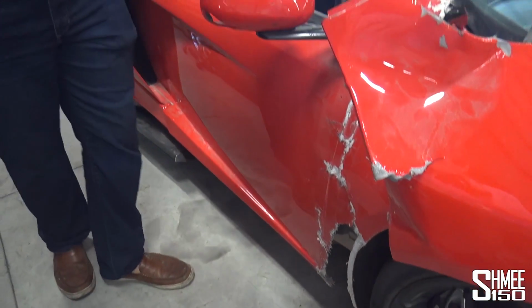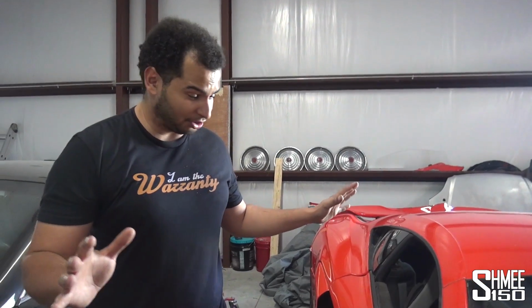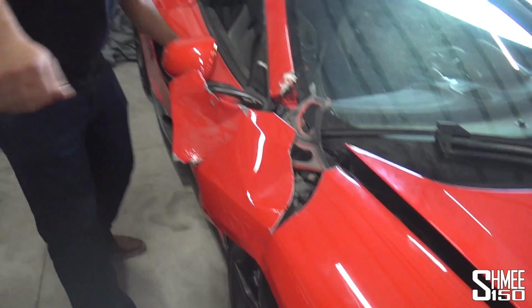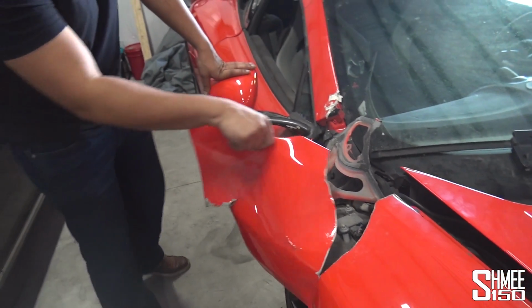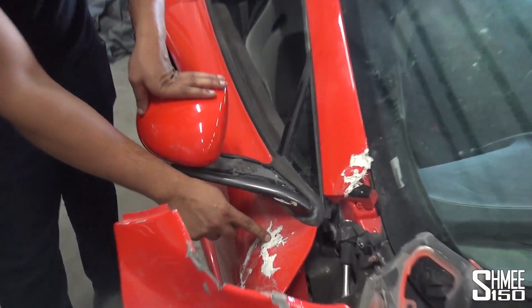By the way, McLaren, I've watched a lot of videos on the 675LT, and previously it was told to me that these were carbon fiber and the door was carbon fiber, and that's not true. No, this is definitely not carbon. Yeah, this is aluminum, because aluminum rips like this, and this is fiberglass. This is literally just fiberglass.